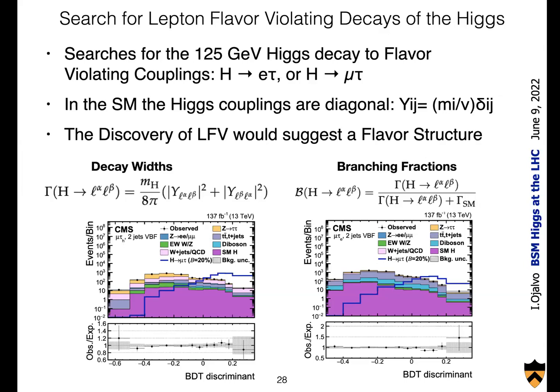So we look at this in terms of decay widths and branching fractions. And the updated analysis, which was done on the full run two data set, uses BDT discriminants to be able to improve the analysis. And you can see this.